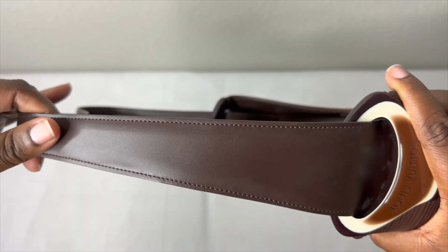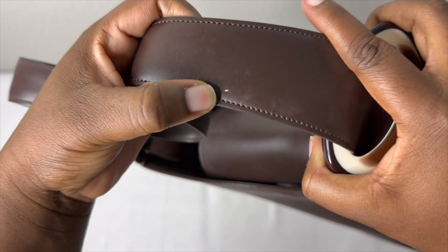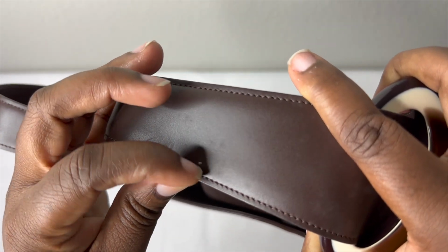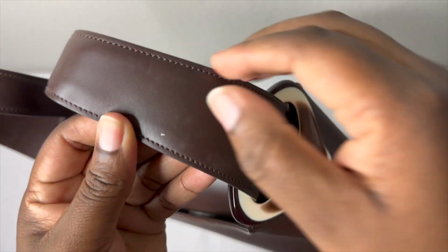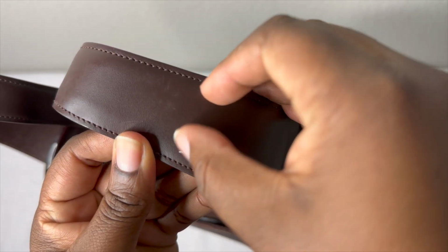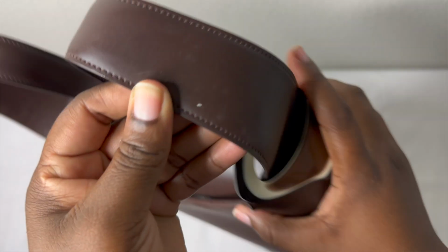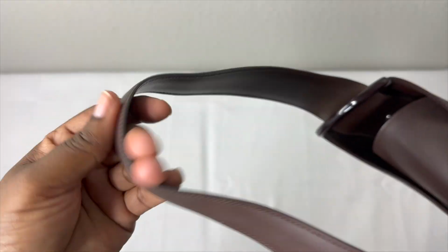The only thing that I really even see here, let me see. I think I saw a little mark right here. That's the only blemish that I see. And it looks like it can even probably come off. It's like a little paint or something. I'm not sure. I don't want to, let me see. Yeah, it looks like a little paint, if you guys can see it. But that's the only blemish.